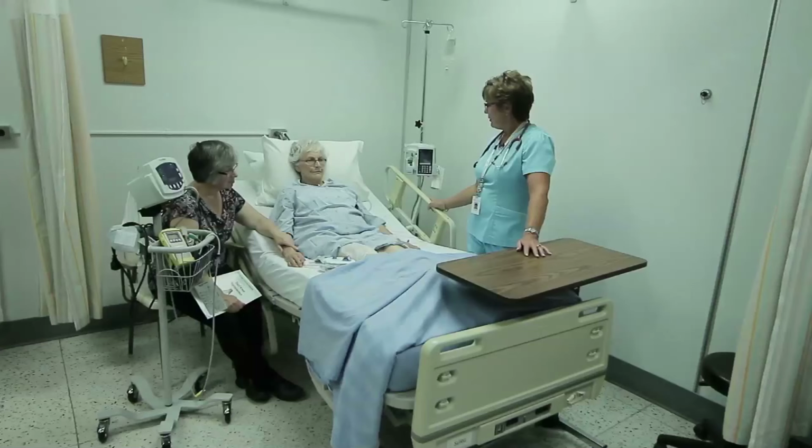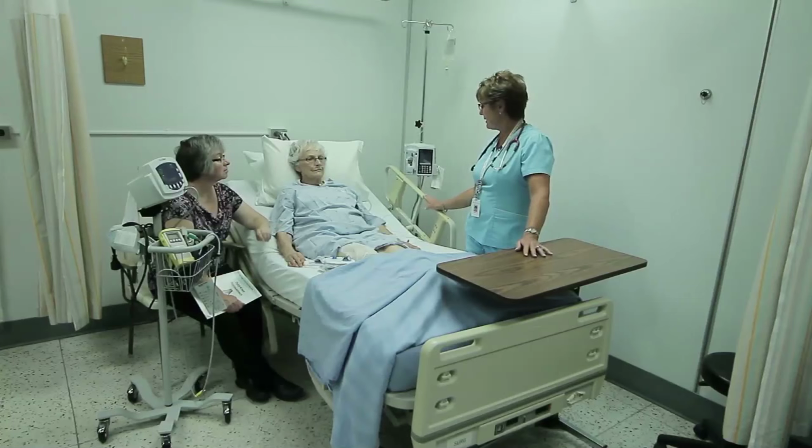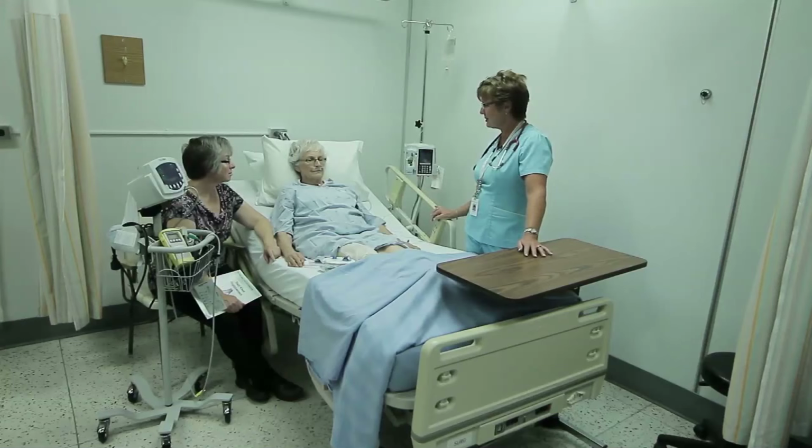We will probably, the very first night after surgery, just give you a liquid diet when you come back from your surgery, just to make sure that your stomach is settled and that you're able to tolerate your diet.